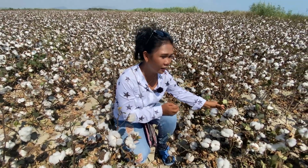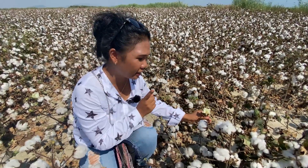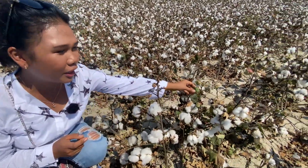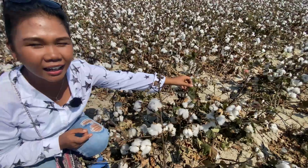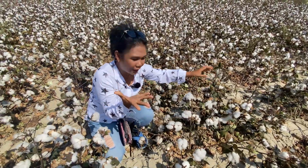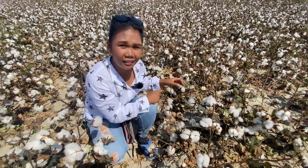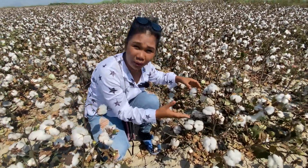So as you can see, it will give the flower like this first, and then after the flower, it will become a ball like this, and inside this ball, the cotton is inside, and then after that, it will sprout and it will give this cotton. So my God, it is my first time seeing a cotton in real life. I mean, from the plant.